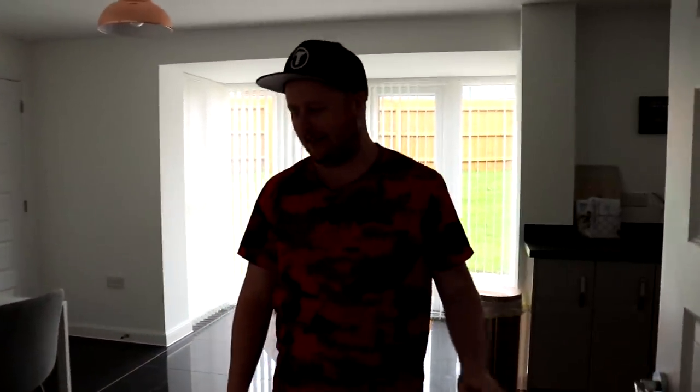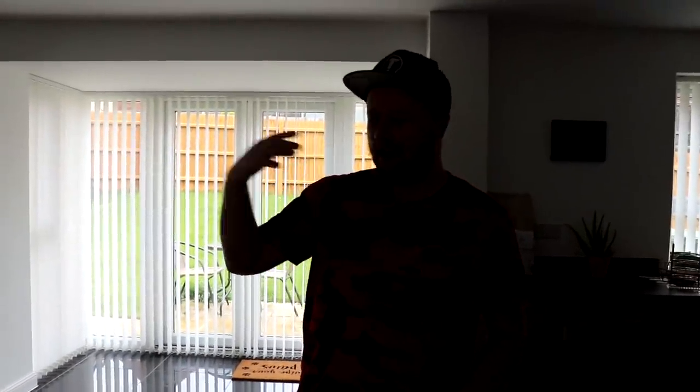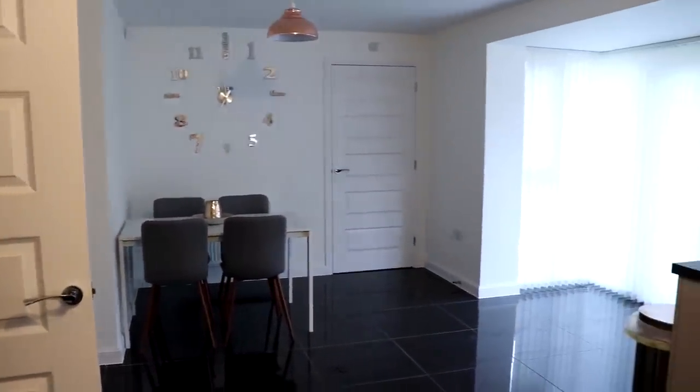We now move into the next room, and it's very echoey. I apologize if it is, but anyway, I'll try and keep my voice down. Here we have coffee table. No, it's not a coffee table, it's the dining table. I can't believe I got that wrong.